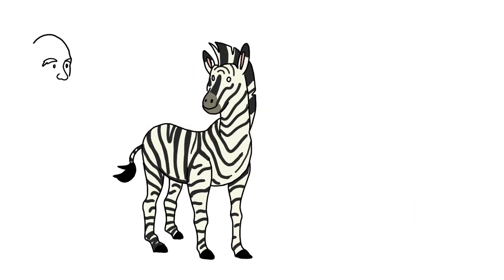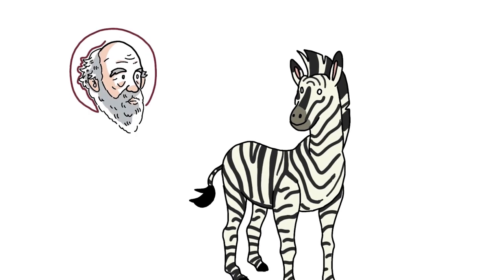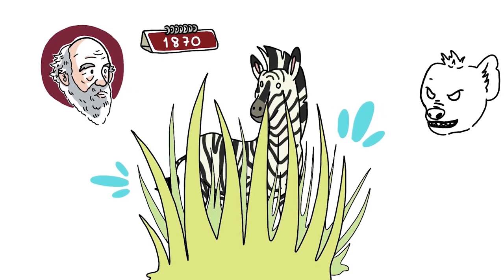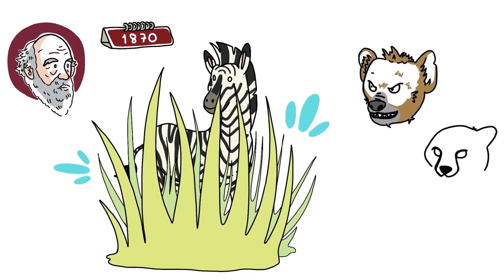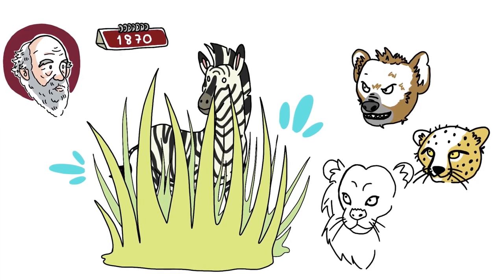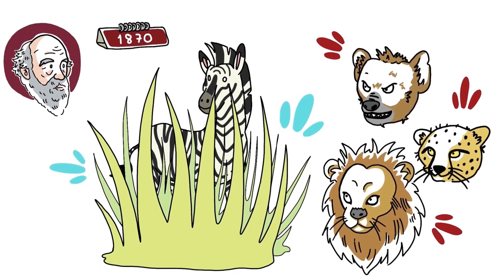Charles Darwin and Alfred Russel Wallace proposed back in 1870 that zebra stripes serve as camouflage, especially in high grass regions. The stripes work as a way to blend in with the environment, but also to hide from predators' eyes, so zebras avoid getting captured by hyenas, cheetahs, and lions.